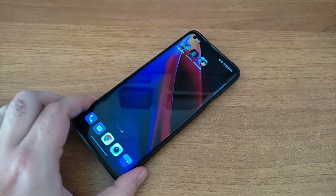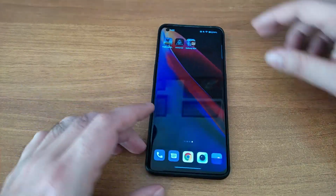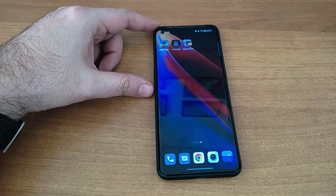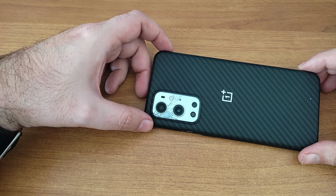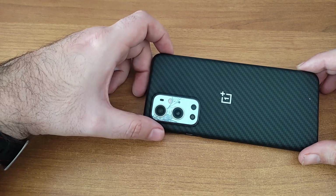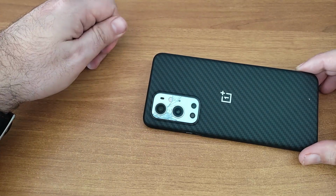12 gigabytes of RAM, 256 gigabytes of storage. This is the top model. You also have a model with less storage and less RAM. Quadruple camera setup. So the main camera is 48 megapixels, f1.8. Ultra wide camera is 50 megapixels, and it's f2.2, and it's quite a big sensor. It's bigger than what most other phones have as the normal sensor.